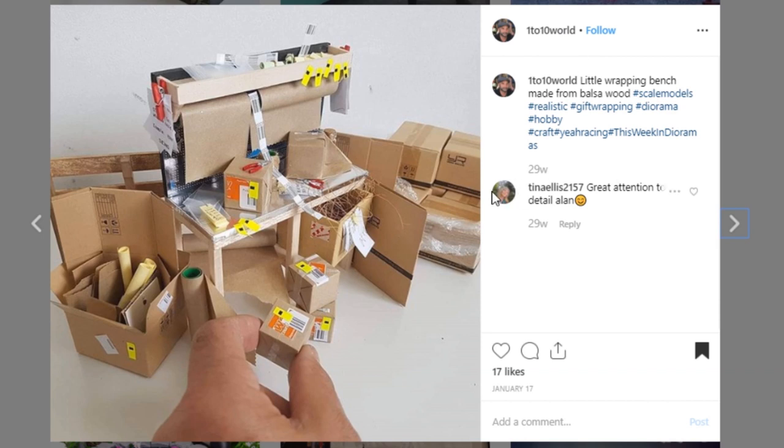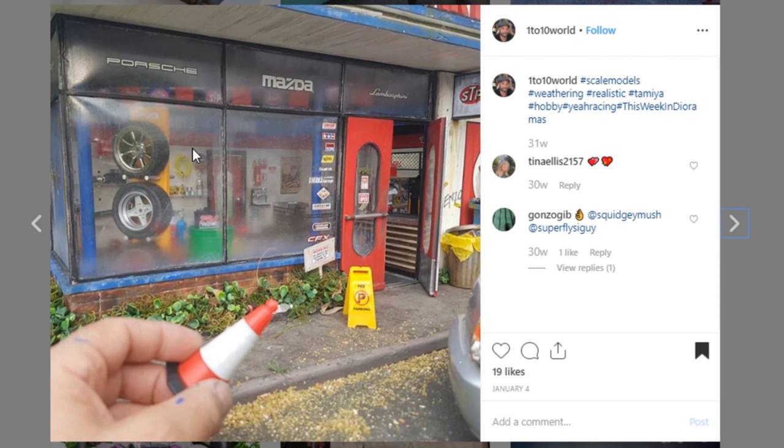This is pretty amazing. Here's another one coming from 1 to 10 World. Again, this is a Mazda Porsche car dealership store, and this looks really good. I love it. Your detail on here, your weathering. I mean, look at that. You've even got a no parking sign, but it's also like those wet floor signs and all sorts of other, you know, teepee stand sort of thing. But this is just awesome. Look at that. You got the STP, and look at the weathering on the sign. My gosh, your paintwork is amazing. This is just so cool. So again, go check out 1 to 10 World. Your work is so, so unbelievable. So make sure that if you're not already following them, give them a follow.